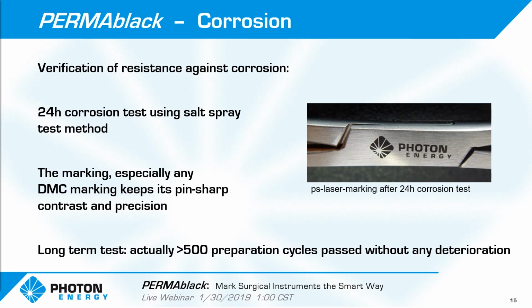But you can save the thorough base passivation before laser marking and passivate properly after laser marking without losing marking quality. This is one of the main differences between PERMAblack and conventional laser markers. How proven is the technology, you may ask? We, and especially our customers, are performing long-term tests, one of which has reached more than 500 preparation cycles without any deterioration of the PERMAblack mark.